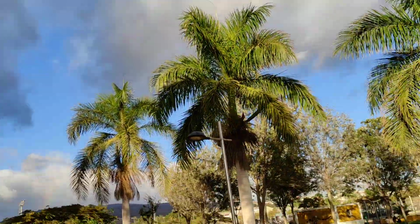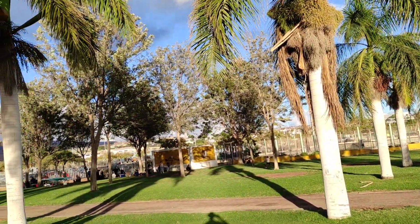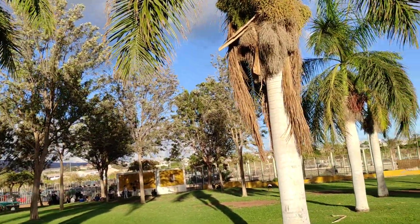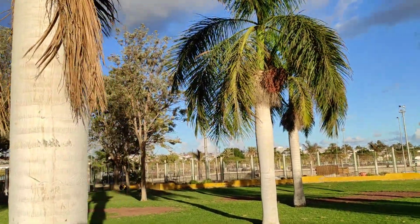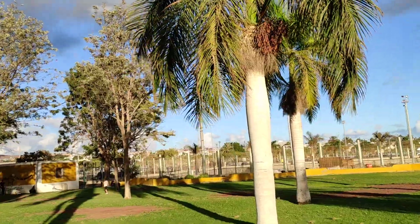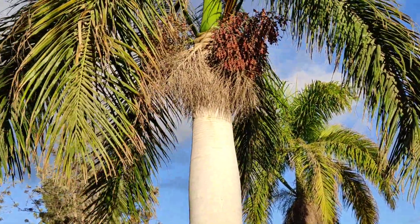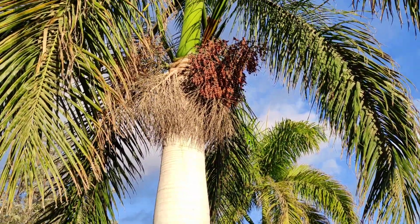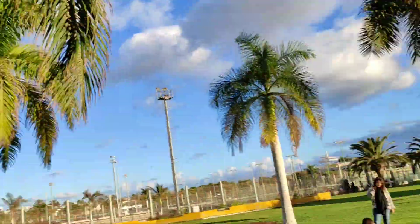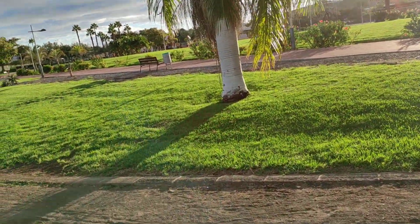I think this is Roystonea. Oh, not a single queen palm. What a pity. Now, is this king palm? But king palm is supposed to have slightly bigger fruit. Please correct me, folks. What is this palm which looks like a king palm but has those bunches of quite small fruit? Well, since we're here, let's check out a couple other palms over there.